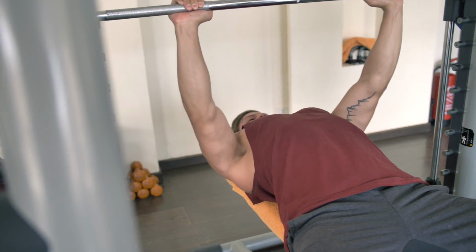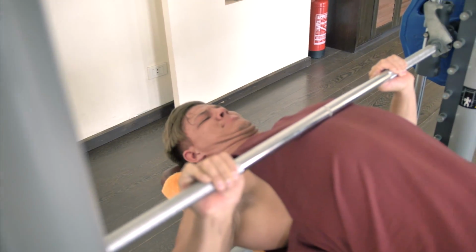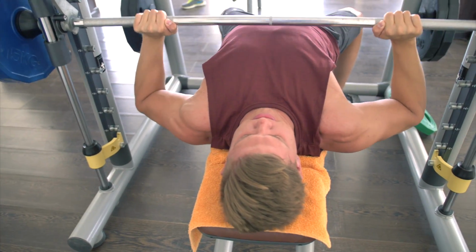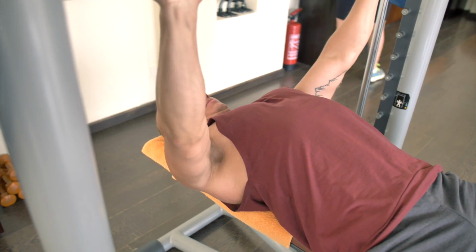So I did a regular bench press, about 12 to 15 reps, decently high, pretty low weight relatively, and then paused at the bottom as well, so the exercise gets a lot harder. So those are some things you can do in order to make a hotel workout more effective. Make sure you put more stress onto the muscles with less weight by using certain techniques.